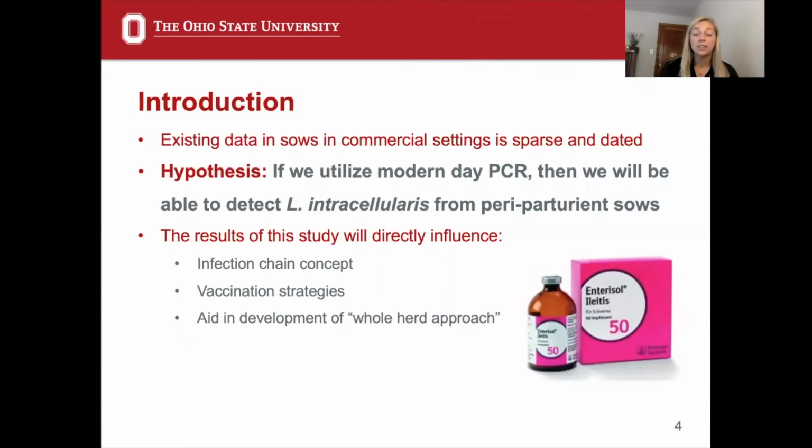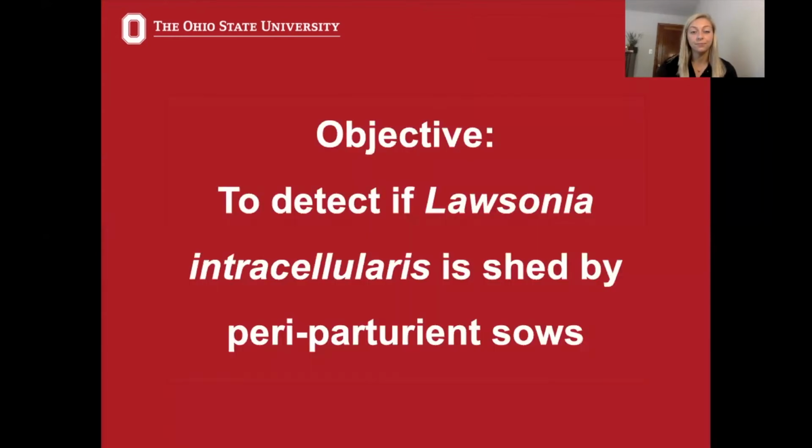So we noted that the existing data in sows in a commercial setting is very sparse and it is outdated. We were hypothesizing that if we utilized modern-day PCR, then we would be able to detect Lasagna from periparturient sows. We believe that the results of this study would directly influence the infection chain concept, vaccination strategies, and aid in the development of the whole herd approach. Overall, the objective of the study was to detect if Lasagna intracellularis is shed by periparturient sows.